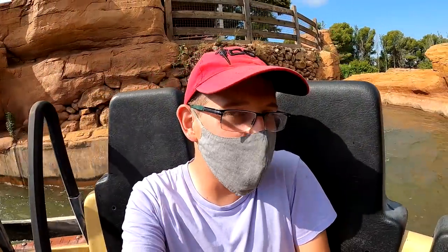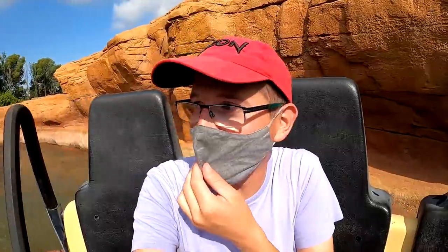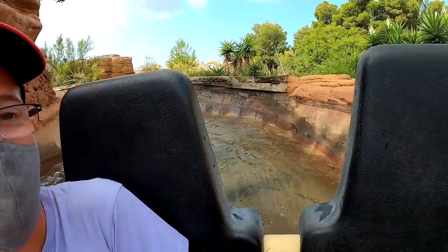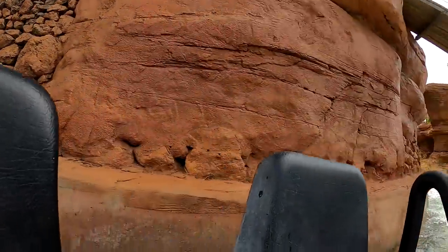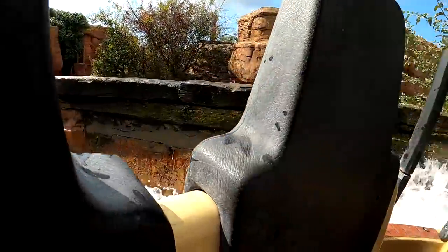Here we go then for a trip down the treacherous Red River. Here we go, looking forward to this. How wet are we gonna get? In a nice boat. Here we go. Do like all the theming on there. Straight into it. No messing on this rapids.